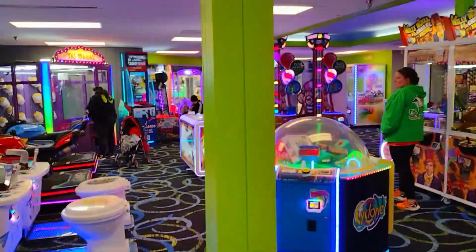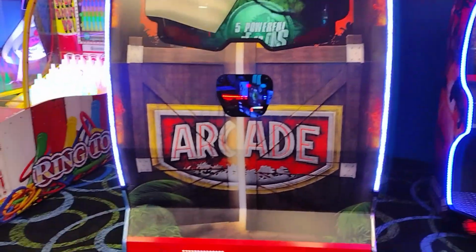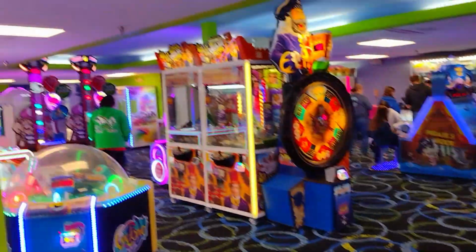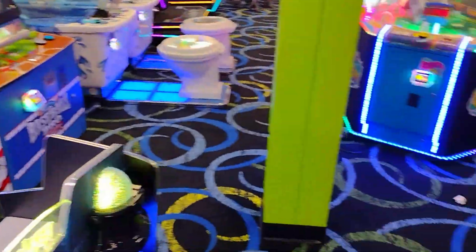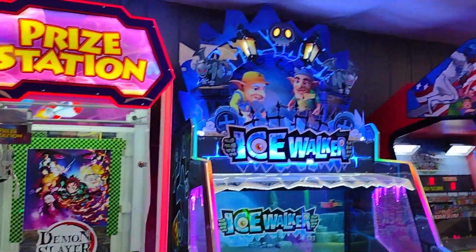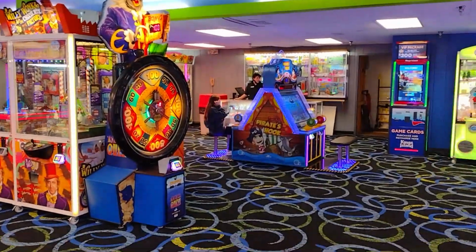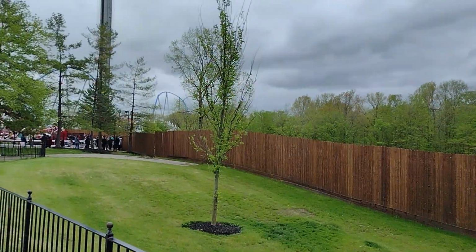Here's another look at the Rivertown Arcade, which also got the makeover that the Coney Arcade did. So you can see new games, new carpet, new paint. Looks very well done. So once again, if you really like arcades, this is the place to be.